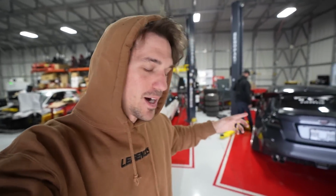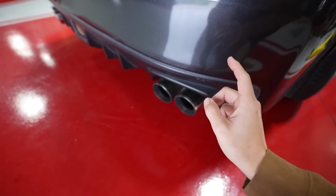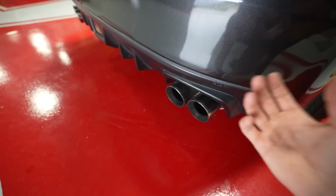Day two for our video today. Finally getting started with the revamp of this WRX, and we're starting out with everybody's favorite mod, an exhaust. Before this one, we had the Tomei, which was probably my favorite exhaust, but it was unbelievably loud. Then we went to this Grimspeed exhaust, and they explained this as their gentleman's exhaust.